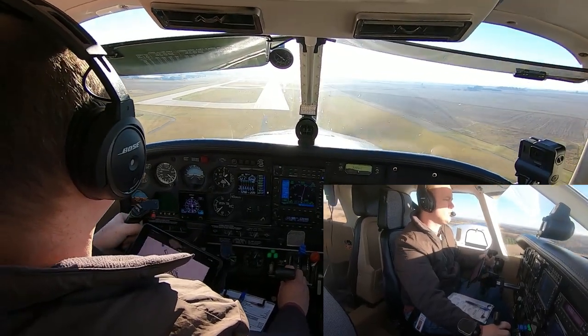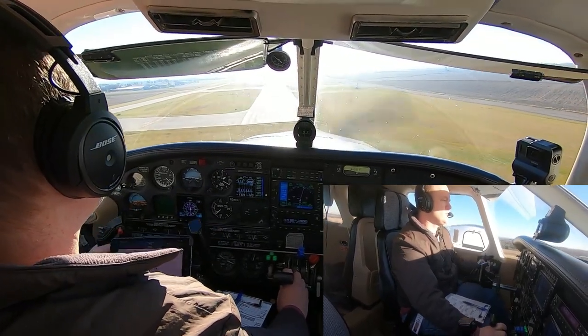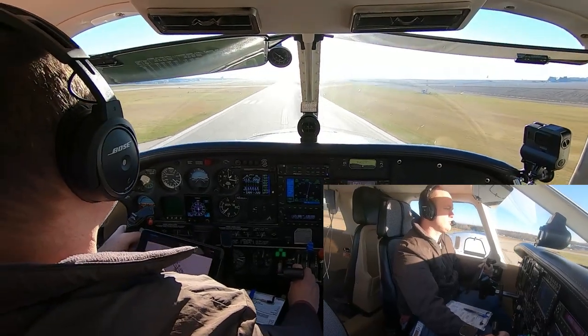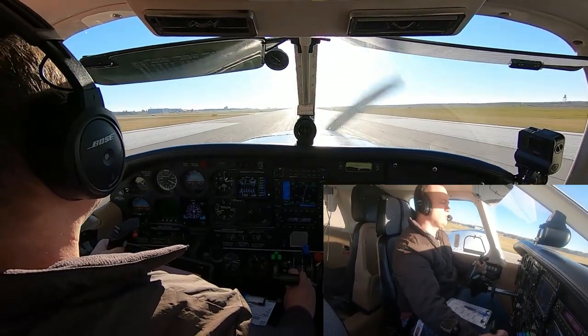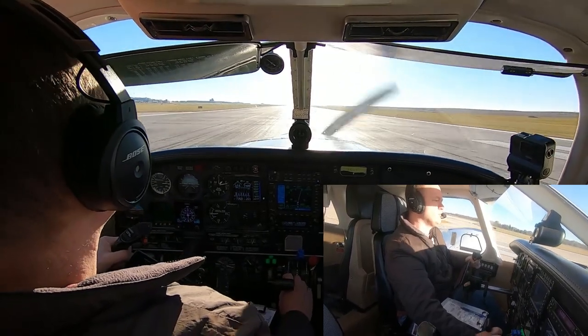Unfortunately, the tail cam had run out of battery at this point, so you don't get to see a tail cam version of the landing. If I remember correctly, the landing wasn't terrible, so you won't be able to fully realize that from this angle. But here you're coming in to land, you're just trying to keep your nose straight so that when you touch down, the airplane's going straight down the runway.